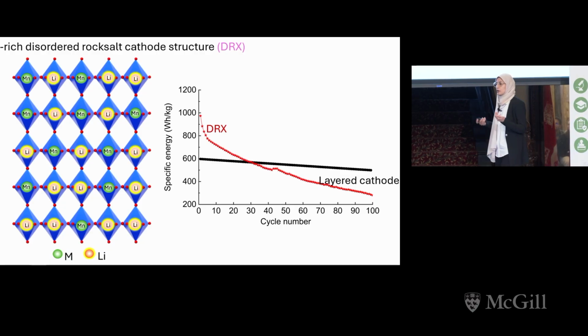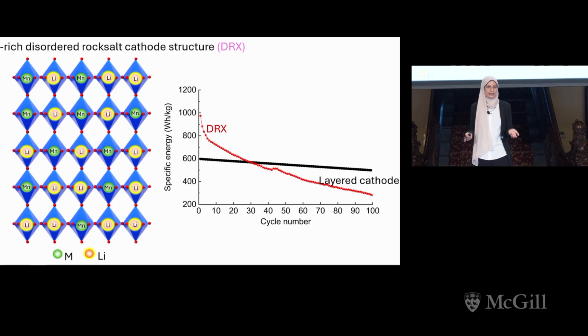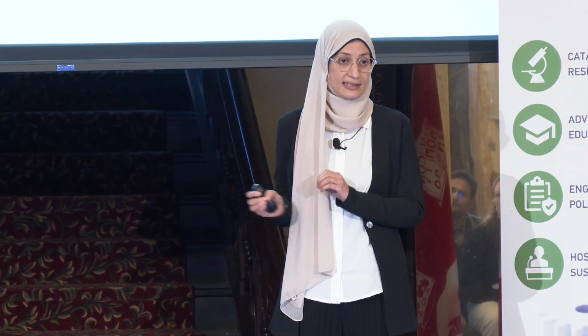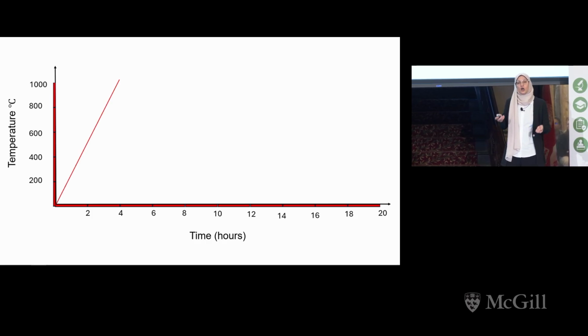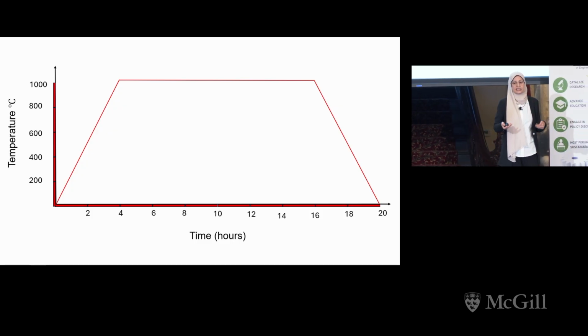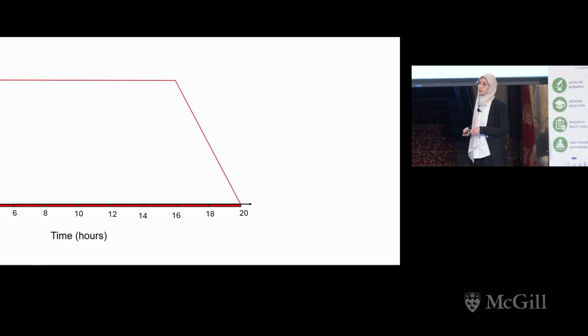First, I tried to understand why the energy density of this material declined quickly. I looked into the literature and found that the main issue with this material is the synthesis method that people use to make it. When people try to make DRX, usually they mix solid precursors. And because the reaction is between solid and solid, it needs high temperature, like 1000 C, and long time, like 12 hours, in order to be synthesized. And because of this high temperature and long synthesis time, this led to very large particle formation.